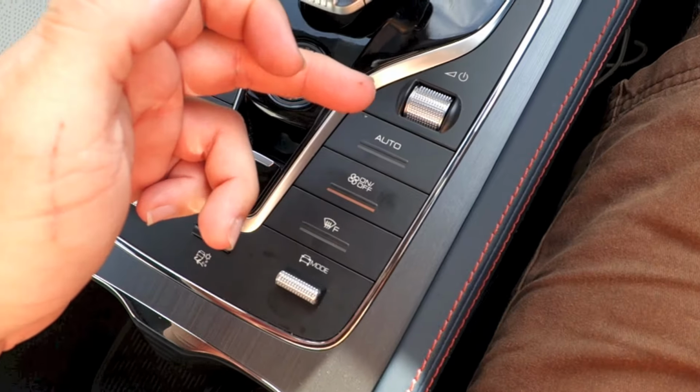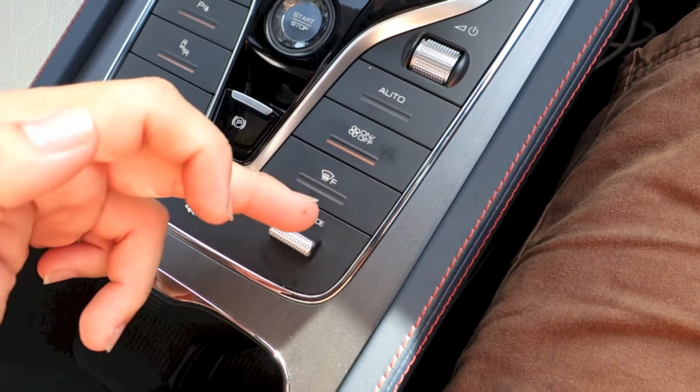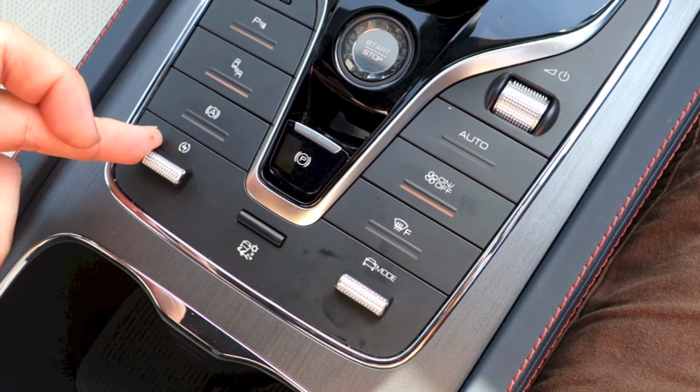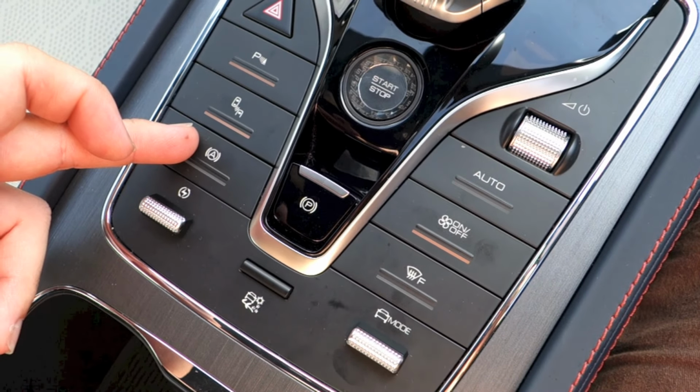Below you have physical controls for your automatic mode, on-off, and front defrost. Right here you can select your driving modes. This one is for your off-road mode. You have your regen braking right here. Right here is the auto hold function for the electronic parking brake.